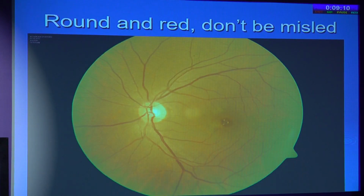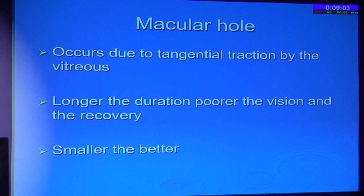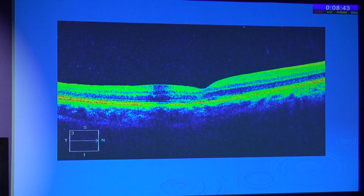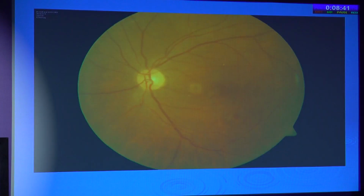And if you see this round and red lesion in the fundus, you should not be misled thinking it is normal. Definitely it's a macular hole. So again, sometimes it can be missed on your indirect ophthalmoscopy. You need a 90D or a 78D to recognize it, especially the small ones. It occurs due to tangential traction by the vitreous. The longer the duration, the poorer the vision and the recovery. The smaller the hole, the better. Of course, OCT will give you the diagnosis.